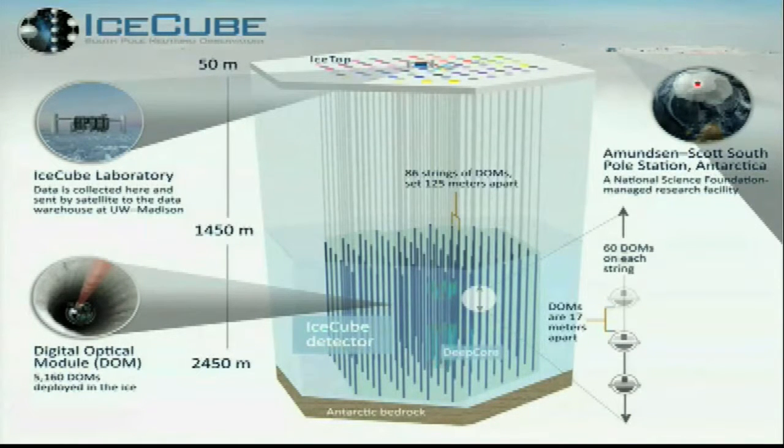So around the IceCube lab, we have 86 holes drilled into the ice between 2003 and 2010, and these are where our detectors are.